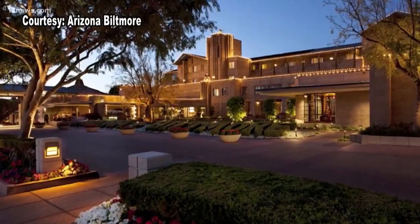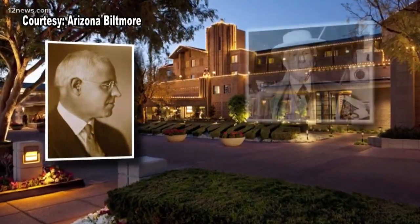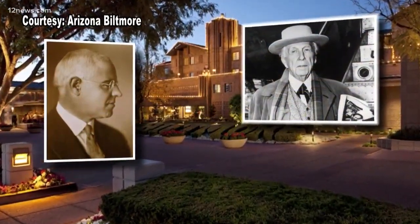The Biltmore was designed by Albert Chase MacArthur, but it's famous for the influence of perhaps the most renowned architect of all time, Frank Lloyd Wright. Believe it or not, there's a Frank Lloyd Wright 100% influence in this property because MacArthur was a student of Frank Lloyd Wright from 1907 to 1910. So he copied his master.